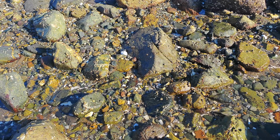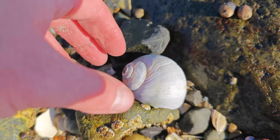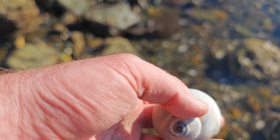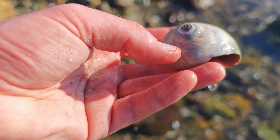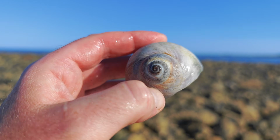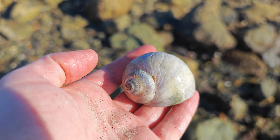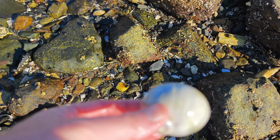Yeah, so already a beautiful moon snail here. Look at the shells everywhere here. So that's a nice one. I'm not gonna keep it, but I just want to show you. Shells get trapped in the rocks here. That's why it's usually a great place to find shells. But I'm gonna leave that back.